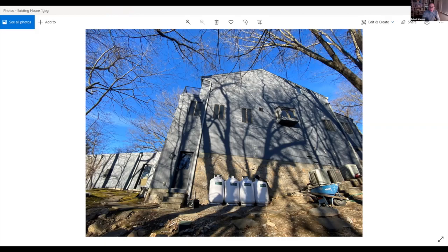Comments? I'm good with it. I don't think it changes the garage that much to where it would throw off any of the scale or proportions compared to what it is now. And Brendan, what do you think? I'm just looking at the plans again. Yeah, I think it's fine.